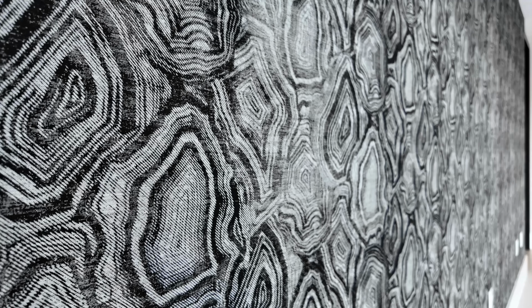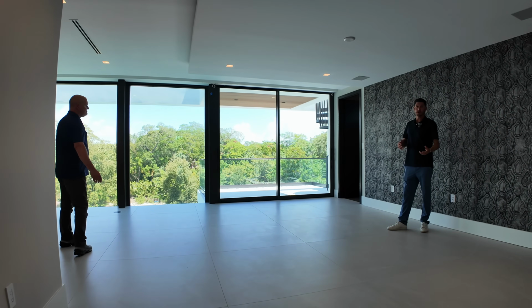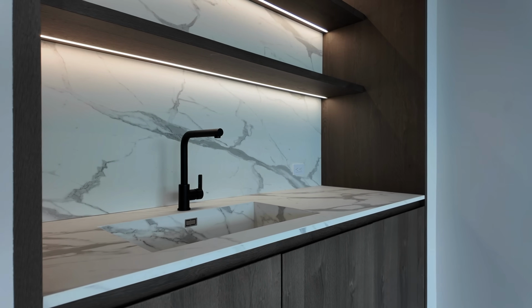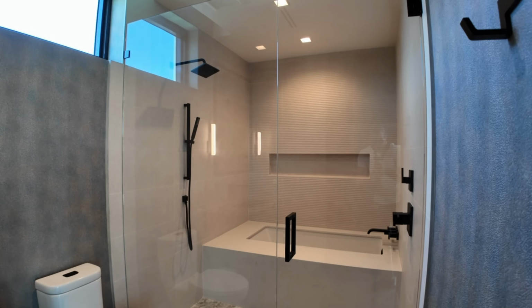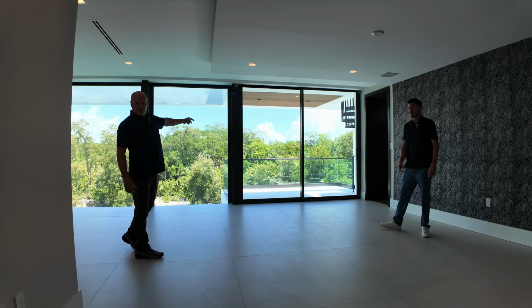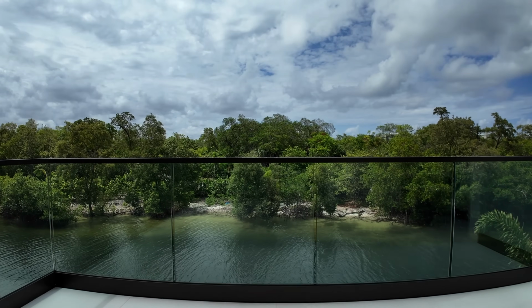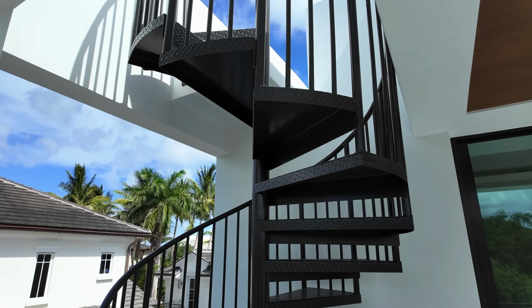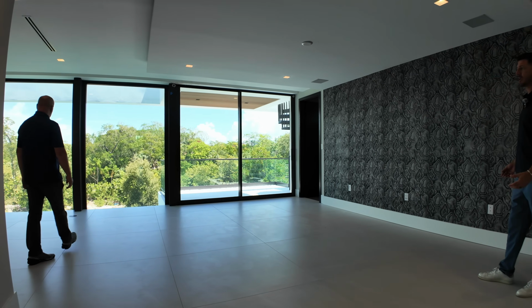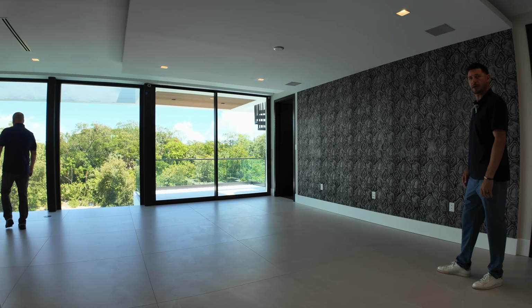Again, it's another multi-purpose room. It could be used as a bedroom, an upstairs club room, or entertainment space. It has a four-piece bath, and we also have access to its own balcony, but also to the roof deck on the upper level. So this is how you get to that roof area, through this spiral stair. And again, the views never get old, nothing but green.